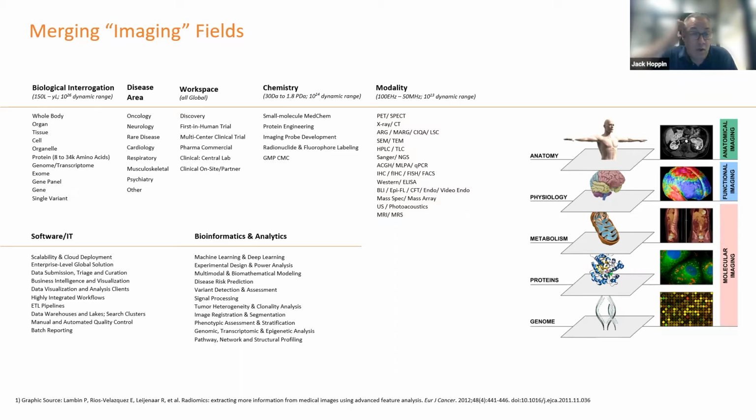We can image across all disease areas. We have lots of workspaces in which we do research, and I'll comment on the workspace we're in here, a discovery workspace leading to a first in human space. But we use these technologies across those diseases and those levels of biological interrogation, just about from bench to clinical practice. There's all sorts of chemistry we need to do in imaging, and from a modality perspective, whether it's a high energy gamma ray in PET or a radio wave in magnetic resonance imaging, we cover a 10 to the 13th dynamic range across the electromagnetic spectrum.